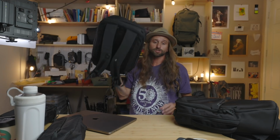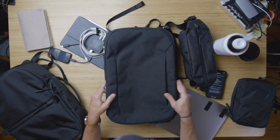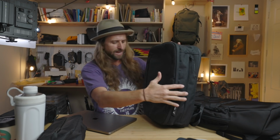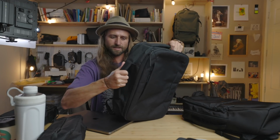Okay, now I really want to show you this one. This is a collaboration that Aer did with Ministry of Supply. They call it the Lunar Pack. All right, same kind of shape, but this bag works completely differently. Got a handle on the top, handle on the side. Lots of stiffness in there. Feels nice.